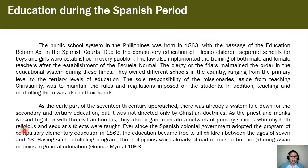Okay, so during that time also, nung na de-develop na yung educational system sa Philippines, nagkakaroon na ng certain rules, ng foundations. Now, they implemented a compulsory elementary education. That is, the education became free to all children between the ages of 7 and 13. So, the Philippines were already ahead of most other neighboring Asian colonies in general education. No, during that time pala, nagiging advanced na yung Philippines because of education.